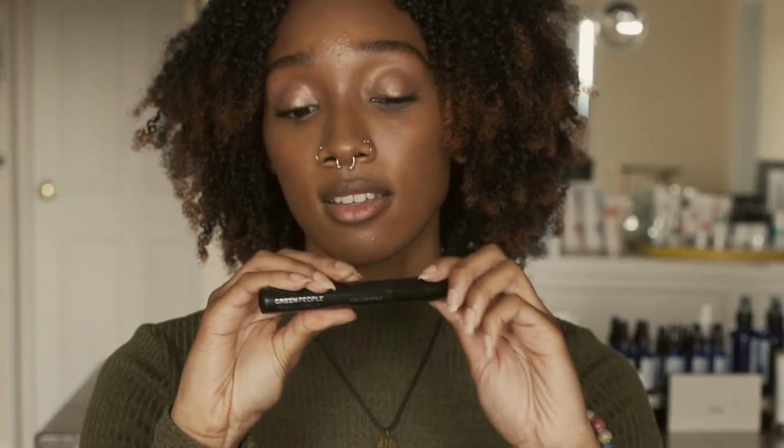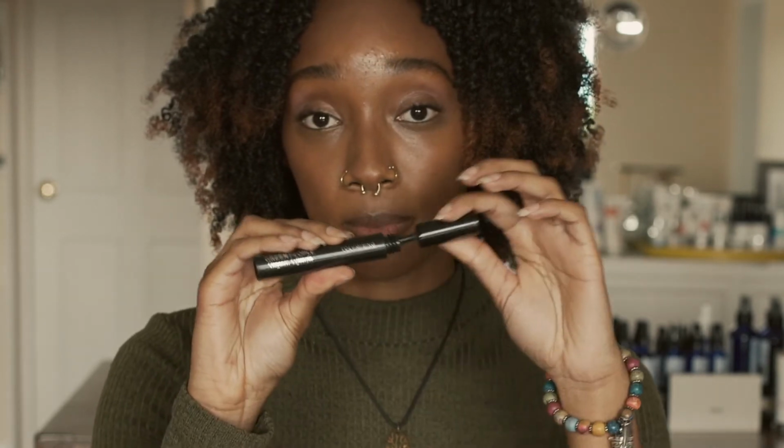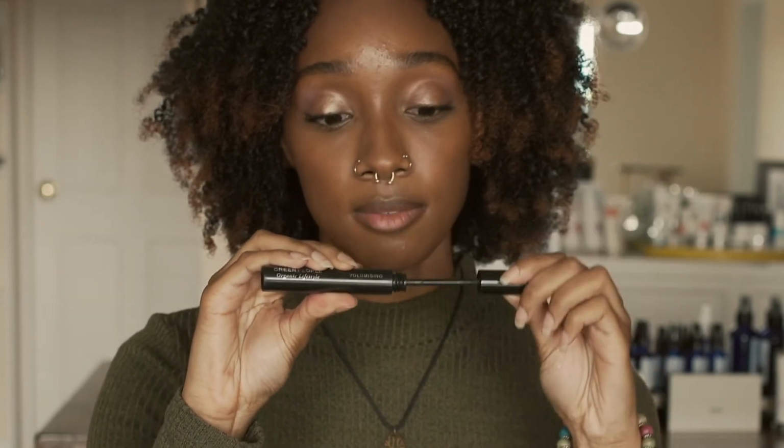The next step that I'm going to do is mascara. This is from Green People, and this is the Volumizing Mascara. Apparently, something that I didn't know, a lot of mascaras that you find in the drugstore and in high-end beauty are very toxic for you. And to know that it's toxic and you're putting it near your eyeball, are you trying to go blind?